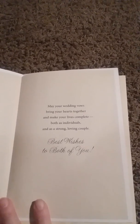The first thing I got is this anniversary card. It's a little late, but this is what it says. Because I forgot I had it in this bag. So it'll go to the person this weekend.